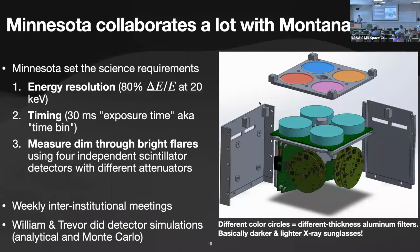Right, so this is just some more details about science requirements for a detector. What we're actually trying to do here, I mentioned, is these timing studies on X-rays from solar flares. In order to make that useful, we need to have some kind of energy resolution, so we need to be able to tell a photon of one energy apart from another. We have pretty lax requirements: it's 80% peak width divided by the mean at 20 keV. That's pretty lax, but it's enough to achieve our science.